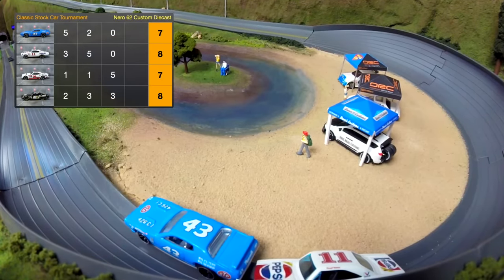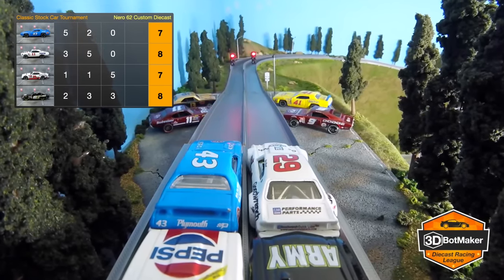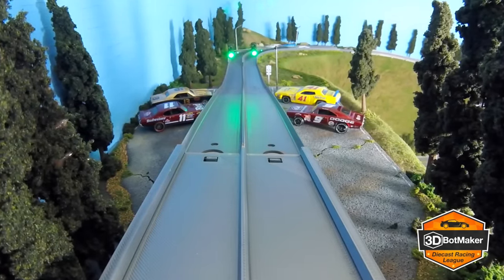It's a one-point gap. LJ Racing and C-Man tie with 8 points. Marino and JX4 with 7. This really could be anybody's race at this point. We do have JX4 Racing and Marino in the front row. There's only 2 spots left. Who's going to take it?